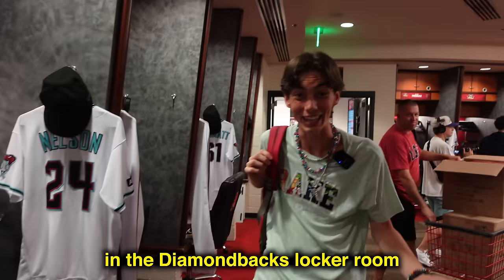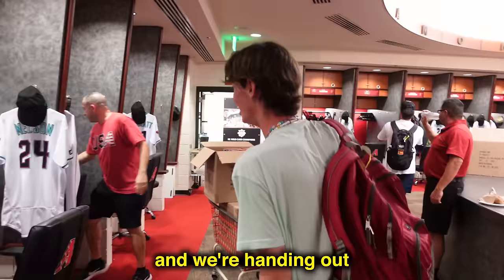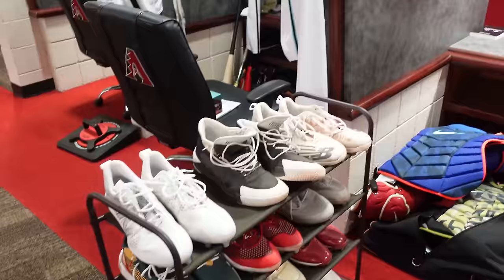Here we are in the Diamondbacks locker room. Got all the jerseys laid out next to Kyle Nelson's locker. Pretty nice chairs here too. I think someone's got a package waiting for them, Buddy Kennedy. And we're handing out the Corbin Carroll bobbleheads for today. Lourdes Gurriel, the shoe collections.